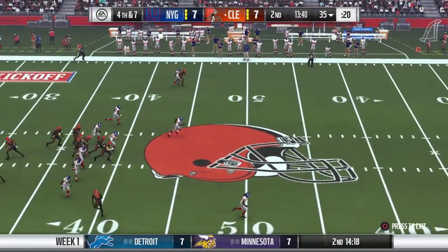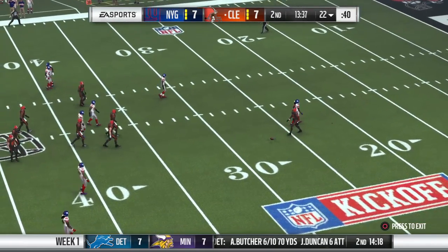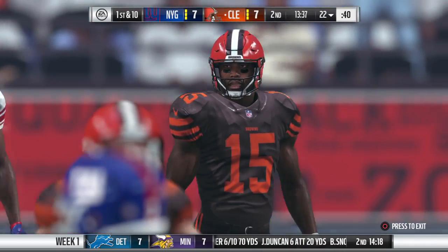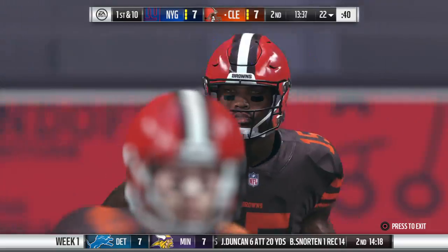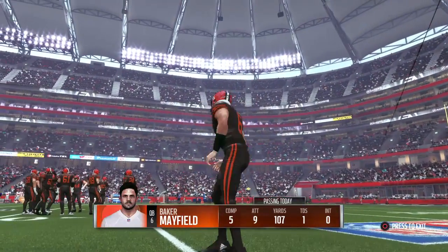He's been a busy man here in this 1st half as he gets it away. And a fair catch signaled for and taken just outside the 20-yard line. It'll be a 39-yard punt, no return. And the Browns will take over 1st and 10.